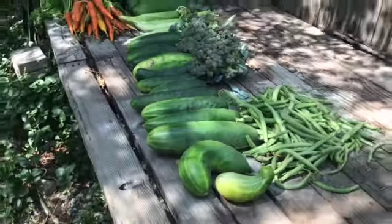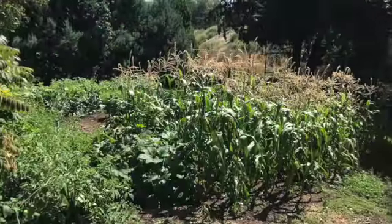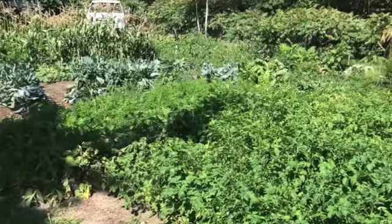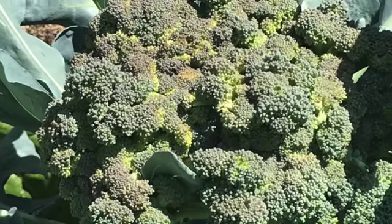So the moral of the story is, mid-season neglect, not that big of a deal once the plants are established. And here we take a quick look at all these plants. There's the corn. Again, it's just a mass of green. As we head into the late summer, early fall season, I'm pretty excited that we've had a successful garden this year.